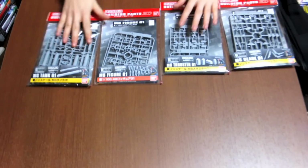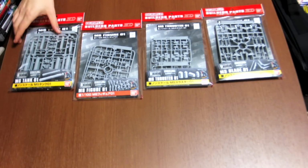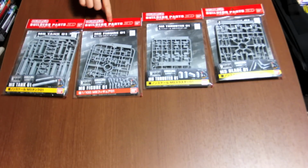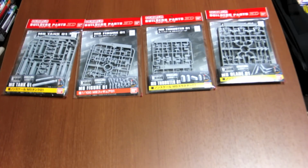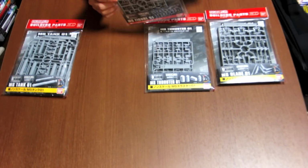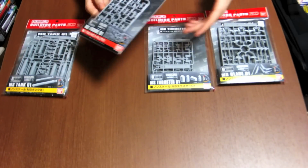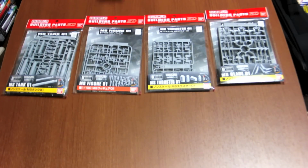And lastly, and I didn't get these at the event either, are the new batch of builders parts. So here we have the MS tanks, the MS figures, the MS thrusters, and the MS blades. The only one of these that are actually to scale is this here, the figures, which are in 1:100 scale. They also come in 1:144, but I'm a Master Grade collector mainly, so that's why I got those ones.